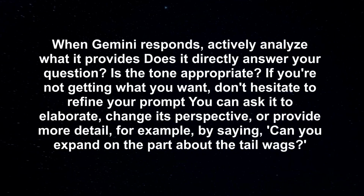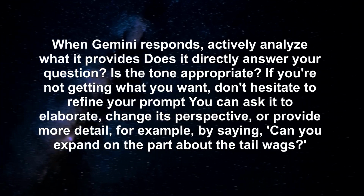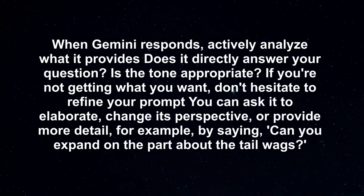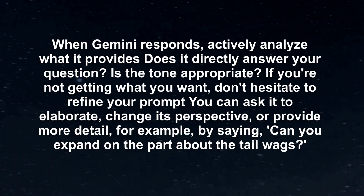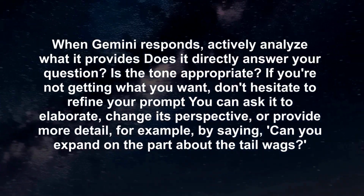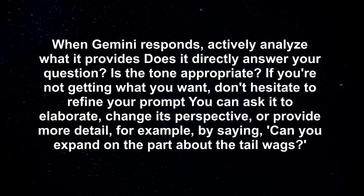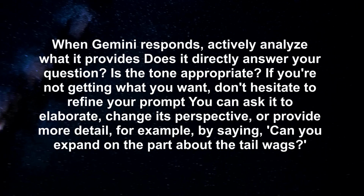When Gemini responds, actively analyze what it provides. Does it directly answer your question? Is the tone appropriate? If you're not getting what you want, don't hesitate to refine your prompt. You can ask it to elaborate, change its perspective, or provide more detail, for example, by saying, "Can you expand on the part about the tail wags?"